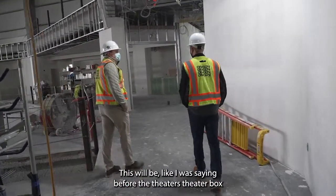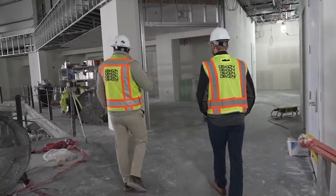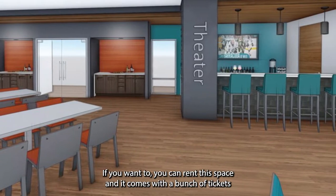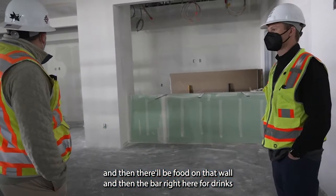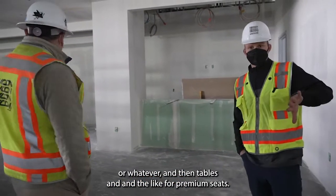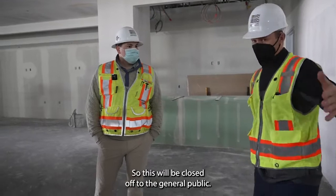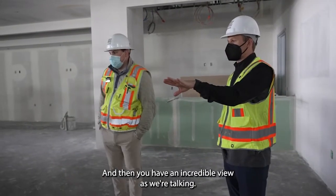This will be, what I was saying before, the theater box. And this theater box has its own bar and its own bartender. So if you want to, you can rent this space, and it comes with a bunch of tickets, and then there'll be food on that wall, and then the bar right here for drinks, and then tables and premium seats. So this will be closed off to the general public, beginning right here. There'll be a door right there, and then you'll have an incredible view.